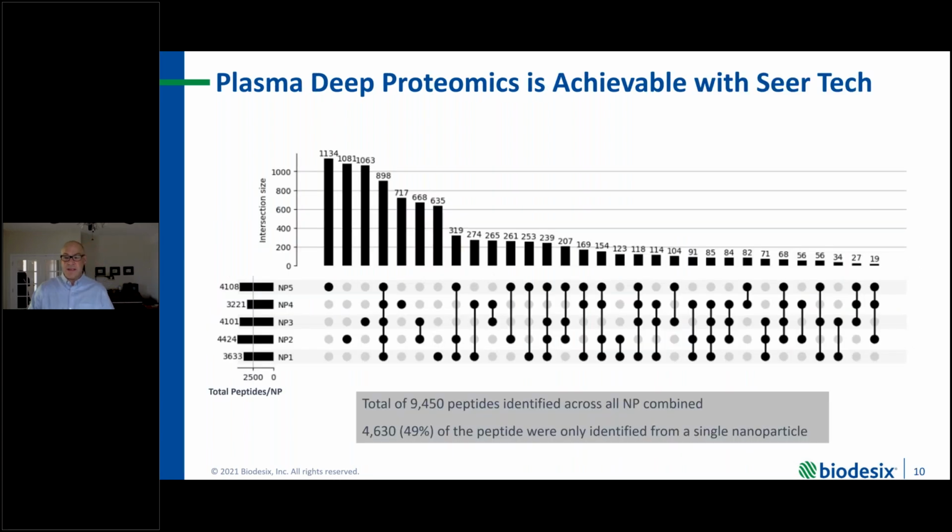And with that, we've been doing some background studies, some initial studies looking into how amenable the Seer Proteograph technology is for these types of studies. The first question that we asked was, how deep can we get into the peptidome using our current mass spec workflows? As well, the other question we're asking here is, how necessary are the different nanoparticles for getting to a certain protein depth?